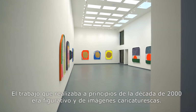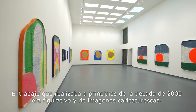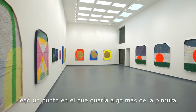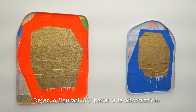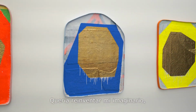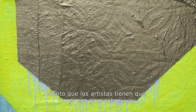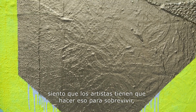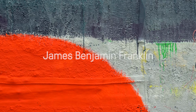The work in the early, mid-2000s was figurative, cartoony imagery. It got to a point where I wanted something more out of the painting. So that was a slow process, leaving the figuration and then going to abstraction. But to me, I just wanted to reinvent my imagery. And I feel like artists have to do that to survive, in terms of just, you need to follow that path, your intuition.